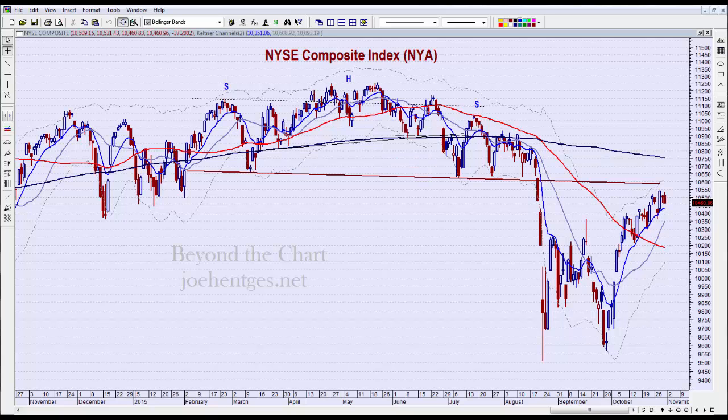And we're going to get into a couple of looks at the New York Composite today on a weekly and monthly basis, and one of our key indicators, a couple of the key ETFs, and then two stocks today, Expedia and SolarCity.